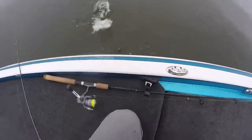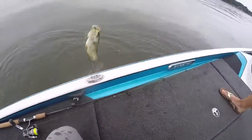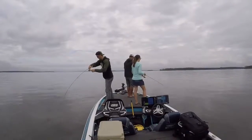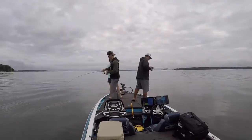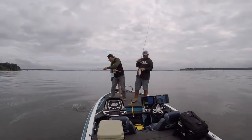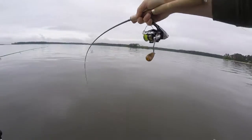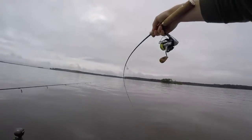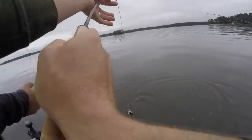Slab! Wow! Holy cow! Get in here! Oh! That's a pig! So we do it on the turf. Off the boat! Just get that one out. Oh! Let me just get this old slab out here because I knew that was coming.